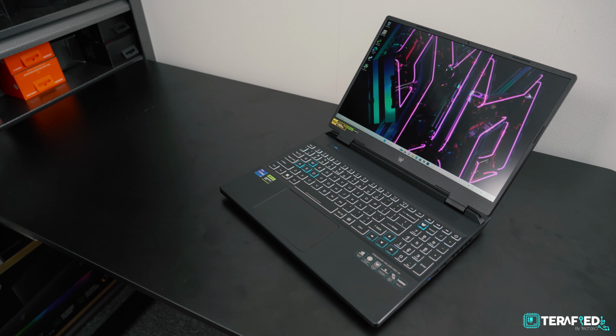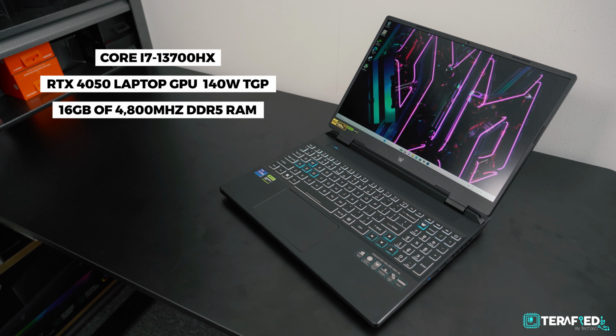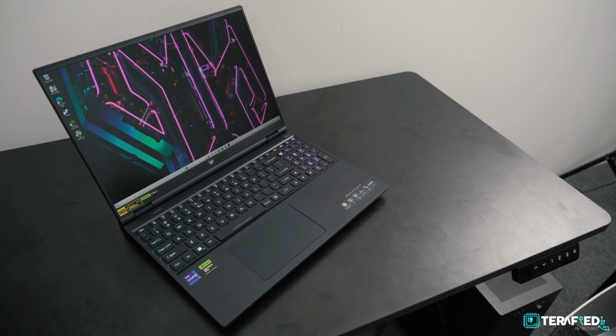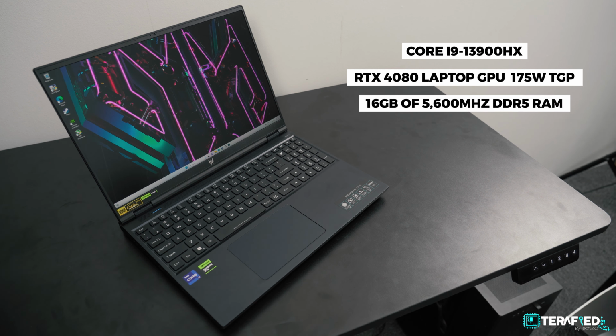This very Helios Neo 16 sports the Core i7-13700HX, RTX 4050 laptop GPU with 140W TGP, 16GB of 4800MHz DDR5 RAM, and 1TB of PCIe Gen 4 SSD. The Helios 16 that we have sports the Core i9-13900HX, RTX 4080 laptop GPU with 175W TGP, 16GB of 5600MHz DDR5 RAM, and 1TB of PCIe Gen 4 SSD storage.